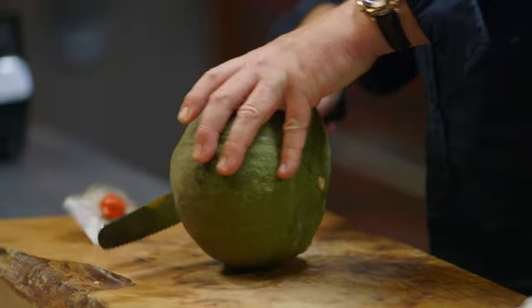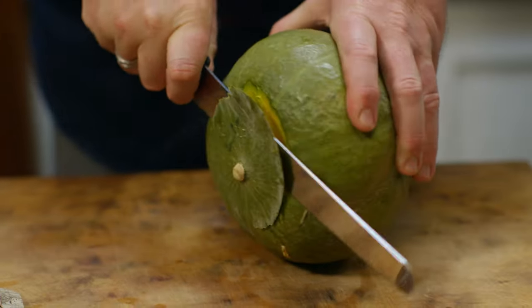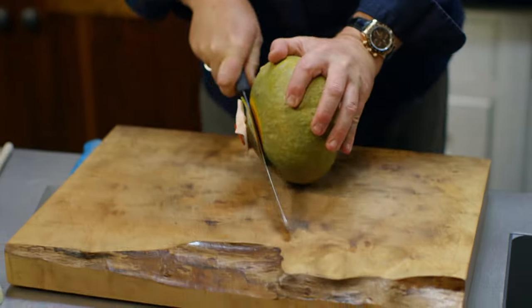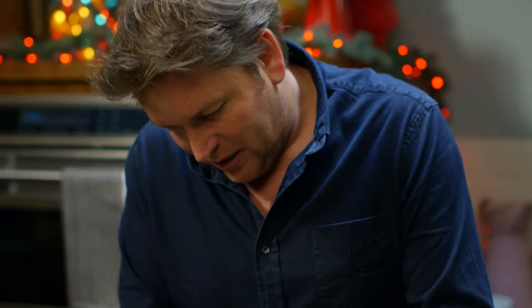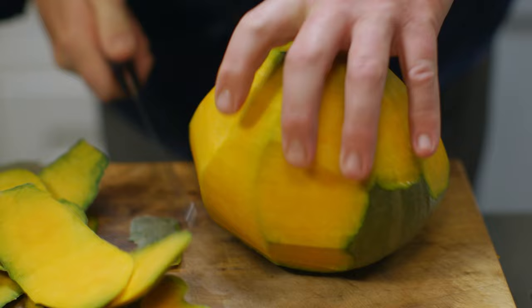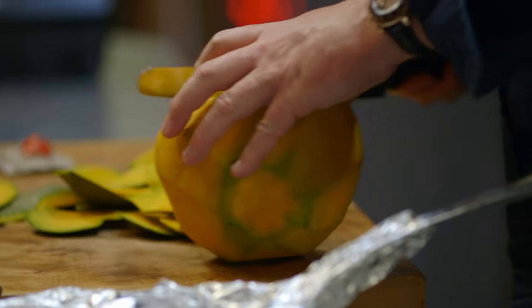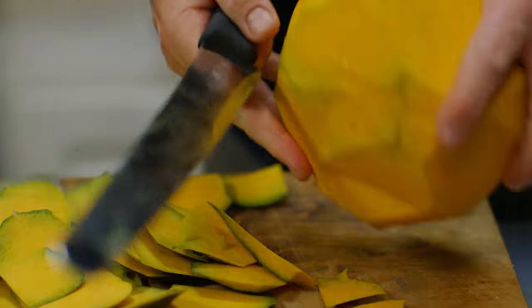While they bubble away, prep your pumpkin, although you can make this with squash. I like to use the nice yellow ones. You can see this beautiful yellow colour. These are bang in season at this time of the year. Fantastic. You can use them for so many different things. I've even made ice cream out of these as well. An acquired taste, I admit, but not quite as Christmassy as this soup.